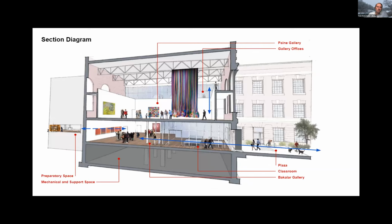Thanks, Sam. So I'm just going to walk through some of the initial diagrams that we created for the project, and then the transformations of some of the key spaces and what they look like today. To start out, this was the initial section diagram, which helped us illustrate the general organization of spaces, as well as the desired flow through the building.